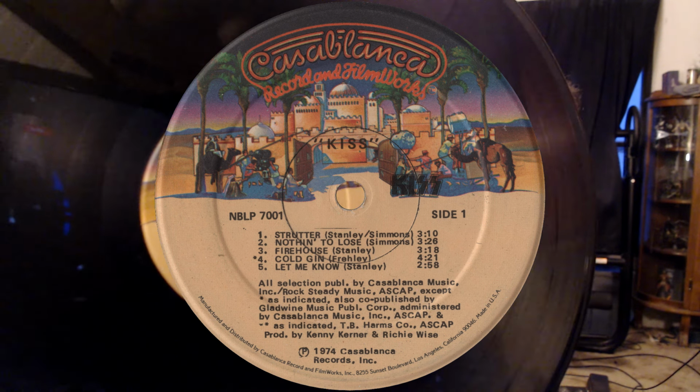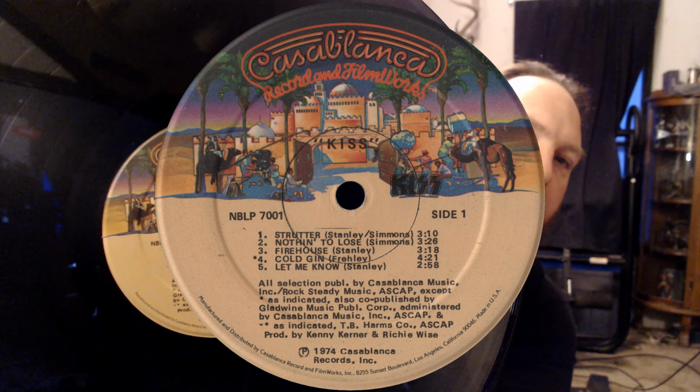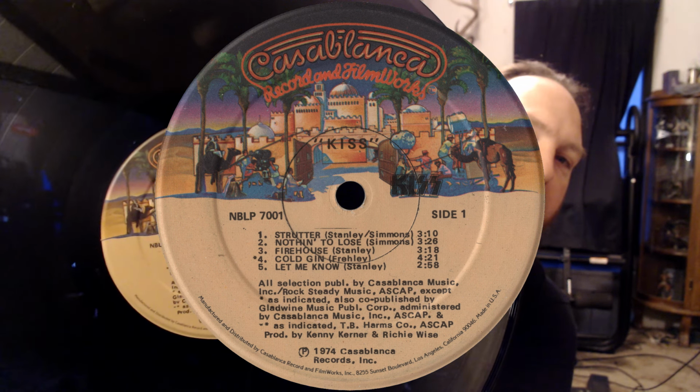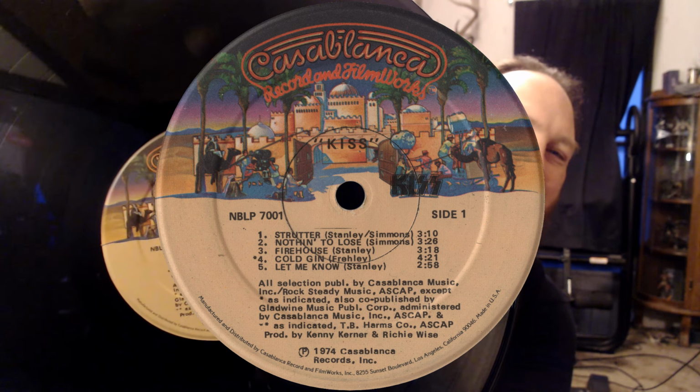And then we have yet another variation to show. Both label and jacket here. Got the same plain Filmworks inner sleeve. And these are the same image on both sides. And as soon as my camera picks up on that a little bit, you'll notice that the title is above the spindle hole and the logo is to the right of the spindle hole. Just look straight to the right. It's kind of hidden by that camera crew image, but it's there. So there's a third variation.